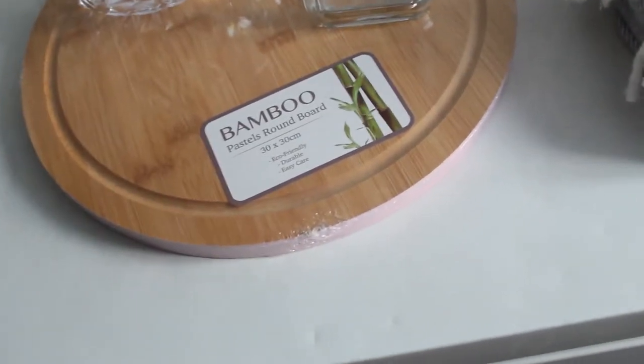Everything here is literally from the Range. Every single thing from the Range. The Range is honestly probably the best store that ever just existed. I love the Range so much.